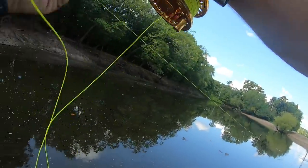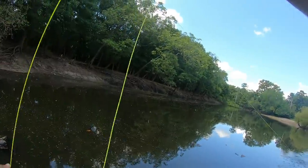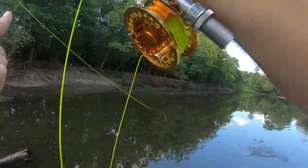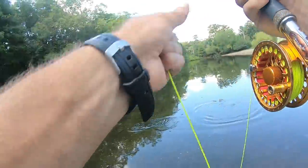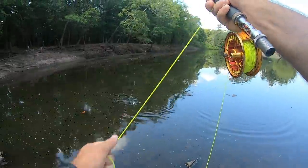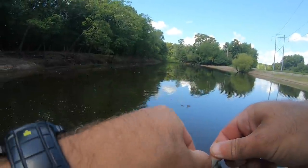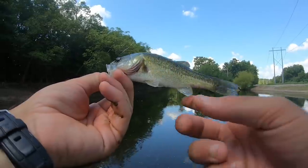Oh, fish on! He smoked it on top. I think we got a new species. Come here, buddy. Man, that was sick. We got a new species, a micro largemouth bass.